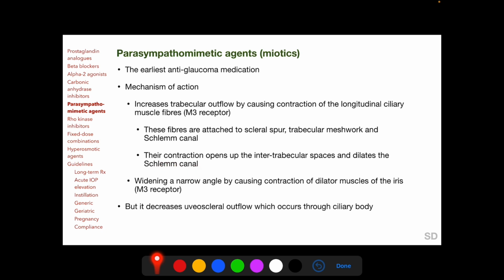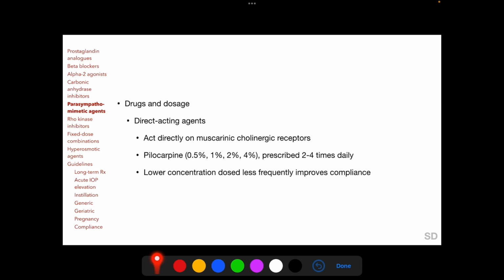Parasympathomimetic agents also cause contraction of the sphincter muscles of the iris, and this helps in widening a narrow angle in angle closure glaucomas. On the other hand, parasympathomimetic agents may decrease uveoscleral outflow, which occurs through the ciliary body. Parasympathomimetic agents can be direct acting agents or indirect acting agents. Direct acting agents act directly on muscarinic cholinergic receptors, particularly the M3 receptor.